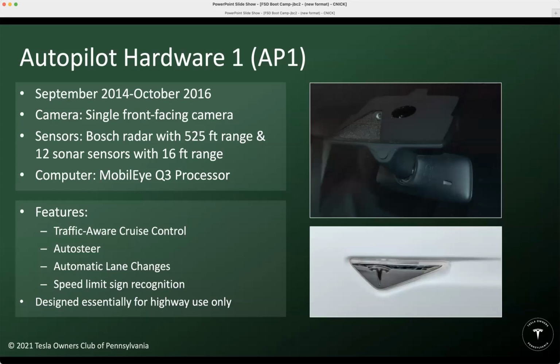Autopilot 1, AP1, was introduced September 2014, and it was around until October 2016. This was actually a pretty nice product. I had a 2015 Model S that had this, and AP1 was very reliable, very stable. You knew what it could do. You knew what it couldn't do. It had traffic-aware cruise control. It had auto steer. It could do automatic lane changes. It recognized speed limit signs. It was designed basically for highway use, though I'll say that I cheated and used it on back roads a lot also.